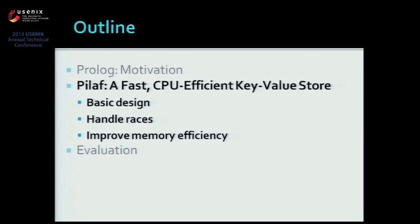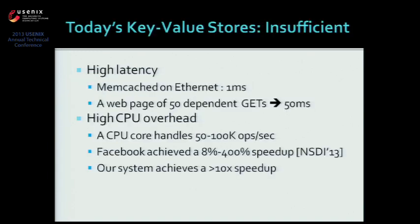So let's look at the design of Pilaf, a fast, CPU-efficient key-value store. Today's key-value stores are insufficient for the needs of the near future. For example, they have high latency. A recent NSDI paper from Facebook quoted a 75th percentile latency of 1 millisecond for Memcached operations. And if a web page requires 50 dependent non-parallelizable gets to build the page, and that's realistic given that Facebook talked about hundreds of operations to build some pages, then this is already 50 milliseconds just to create the page. We think this is unacceptably high.